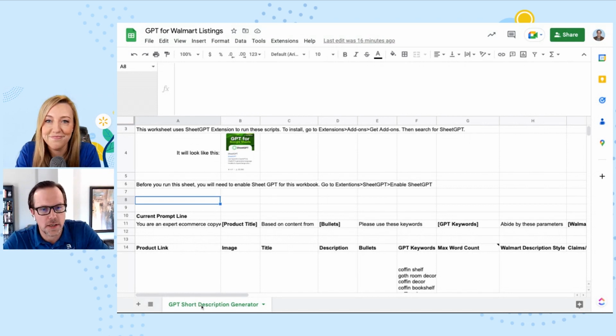The use case here is for the description. As you experiment with it, you could reformat this to execute for bullet points as well, if you'd like. But the assumption here is you're using your current Amazon listing title and your current Amazon listing bullet points. And then you're inputting unique keywords for Walmart, utilizing Helium 10 Magnet or Cerebro, one of those functions, to research and figure out what are the keywords I want to put in unique for this listing to generate the best product description. To do this, we're using a Google Sheets plugin called SheetGPT.